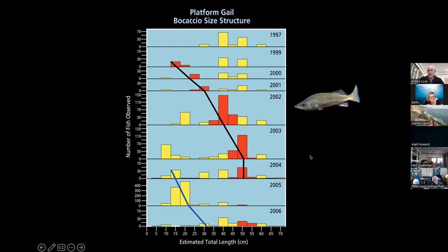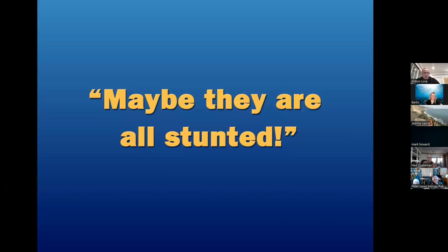Is this true for all platforms? Absolutely not. Is it true for all fish? No, but it does happen, is the point. Maybe they're all stunted. And this was a good one because you go down and let's say you see 400,000 or 500,000 baby blue rockfish, and you can see that many. They're not feeding on stuff on the platform. They're not picking amphipods or shrimp or whatever off the jacket. They are feeding on plankton. And so they're dependent on the density of plankton coming through.